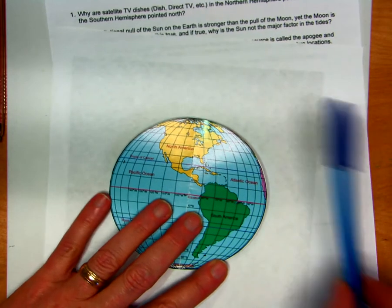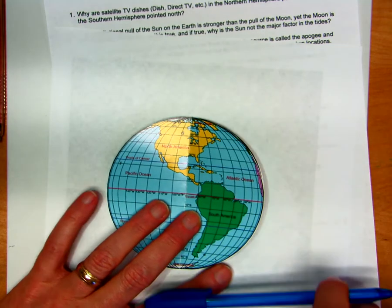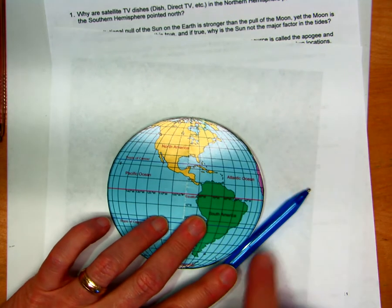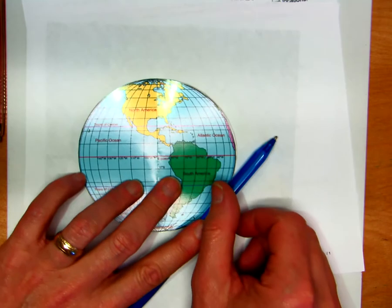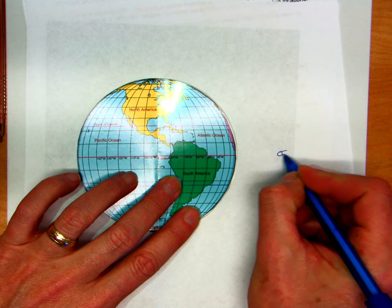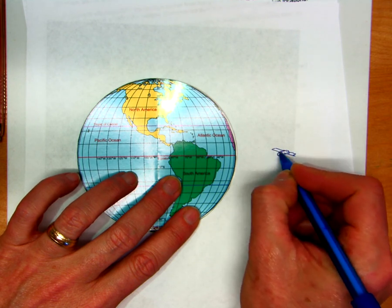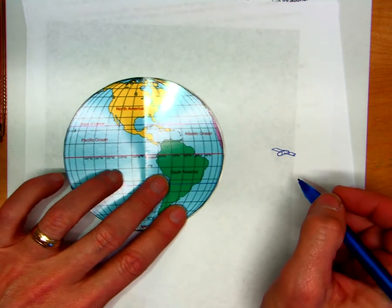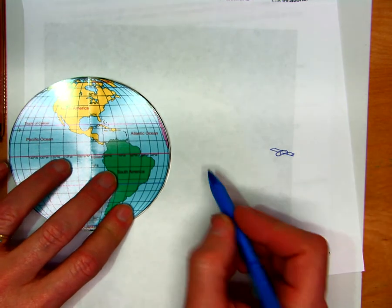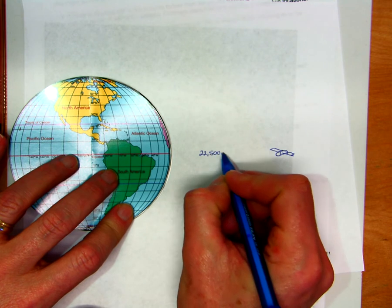So if we've got a kind of a globe here, in the northern hemisphere, we point our satellite dishes down towards the south. In the southern hemisphere, we would point our satellite dishes towards the north. Well, the geometry here tells you that it's probably because the satellites are located right above the equator. And in fact, that's where they're located, at a pretty far distance out, approximately 22,500 miles.